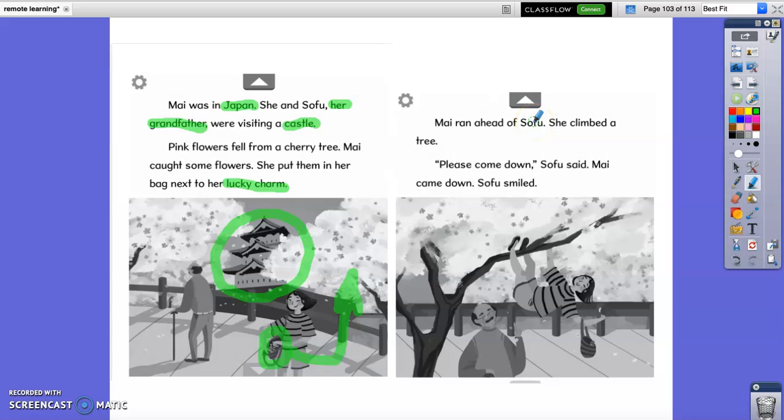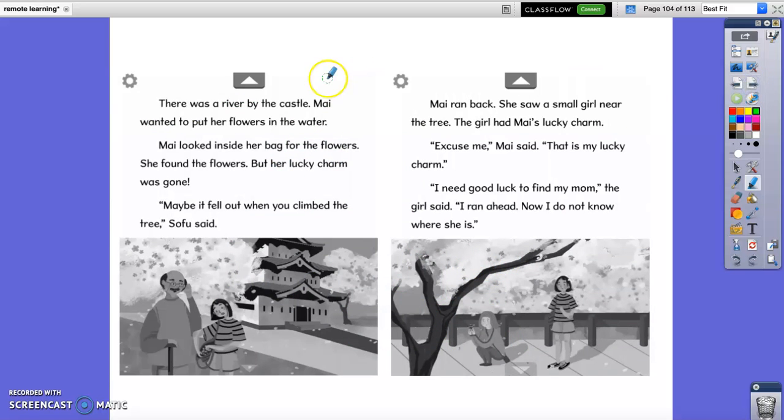Mai ran ahead of Sofu. And who is Sofu? Sofu is her grandfather, right? Mai is from America, and she is visiting her grandfather. And where? In Japan. She climbed a tree. Look at the picture. Is the picture matching the story that we're reading? Yes. Okay. "Please come down," Sofu said. Mai came down. Sofu smiled. So he's smiling and she's coming down from the tree that she climbed. And what kind of tree did she climb? She climbed the cherry tree, right? Good. There was a river by the castle. Mai wanted to put her flowers in the water. Mai looked inside her bag for the flowers. She found the flowers, but her lucky charm was gone. "Maybe it fell out when you climbed the tree," Sofu said.